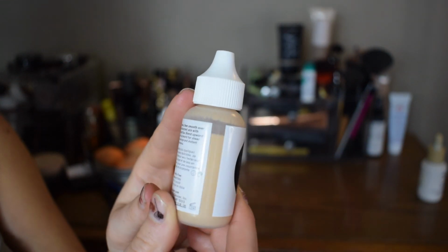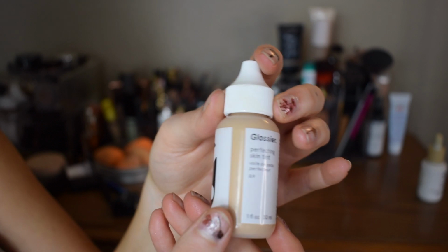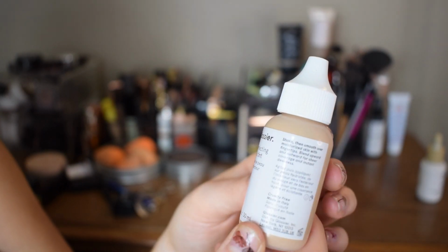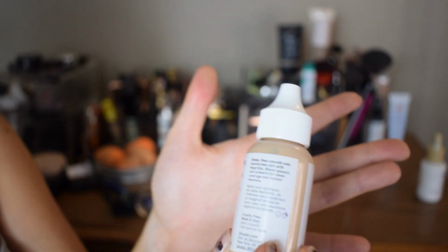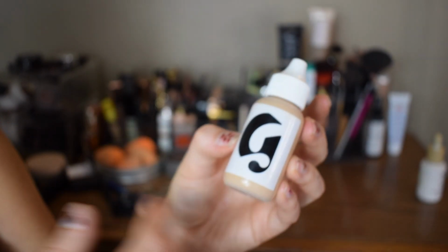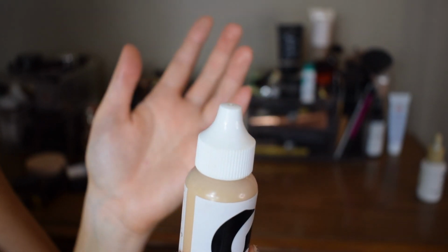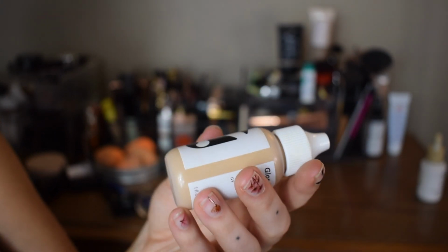And another thing that I'm going to be tossing, because look at this science experiment. Even when I shake it up, it starts to separate again, which is a product that just doesn't do that. And this is the Glossier Skin Tint. This is basically the item that got me into skin tints and tinted moisturizers and stuff like that. It's a nice product, but I don't really deem it worth it at this point for me, because I think there are other things out there that are way better.